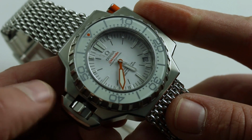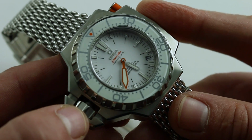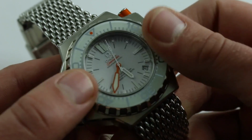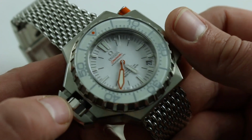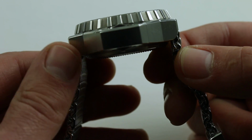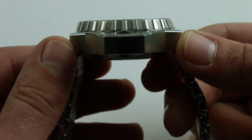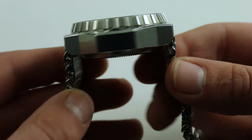It's broad, with the crown fully screwed in. The watch is actually 55.5 millimeters across the wrist, that is from 3 to 9. So across, it's as broad as the Deepsea is from solid end link to solid end link. It's when you measure it between the edges of the lugs, the absolute span across the wrist is only, you ready for this? 48 millimeters.